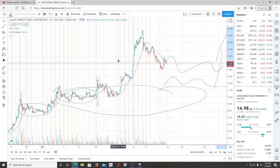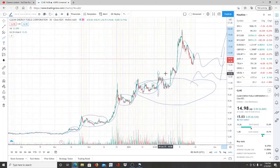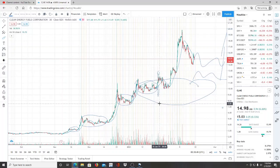And if you're coming across this for the first time, I definitely recommend digging deep into the company, all the information on it, and how this stock actually has reached from here to here to understand a little bit more of what's going on and why this stock has so much potential.